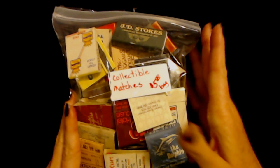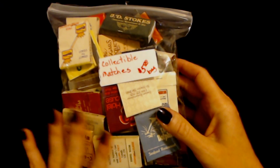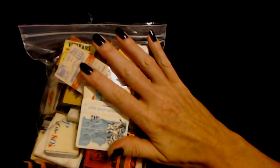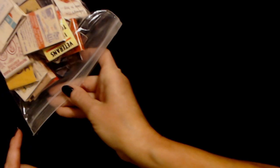Today we're going to be taking a look at a collection of matchbooks, little books of matches from all over the place. I haven't actually looked at it yet, so we're going to be looking at these together. It doesn't look like there are a lot of duplicates. I think they may all be different, but I don't know. So we're actually going to turn the bag this way, kind of put it up in the corner.